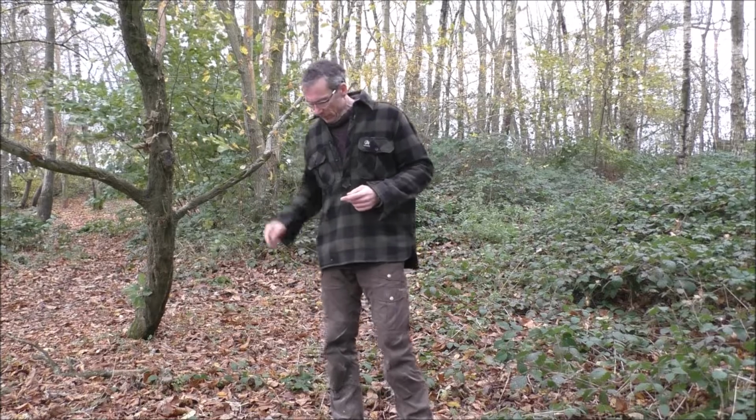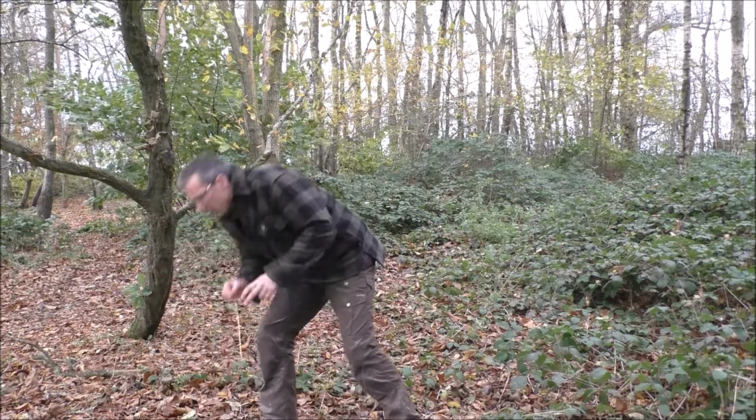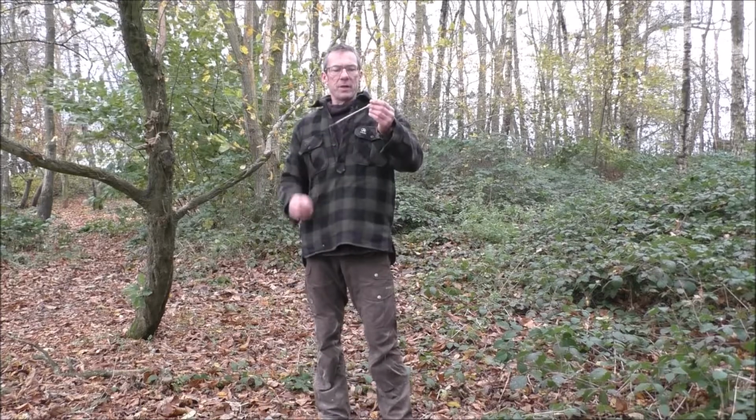However, those stems themselves can linger for quite some time afterwards, and people are often surprised just how long, in fact. So there are a whole load of bluebell stems just on the ground here. So these kinds of things.